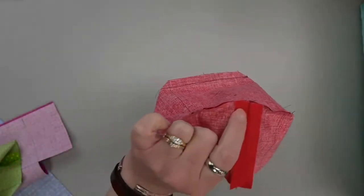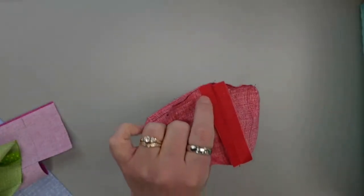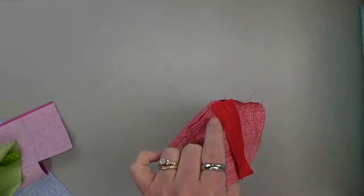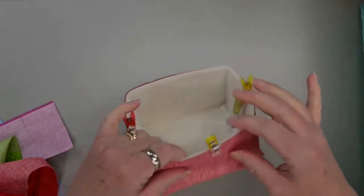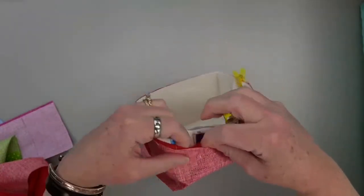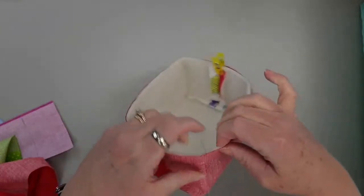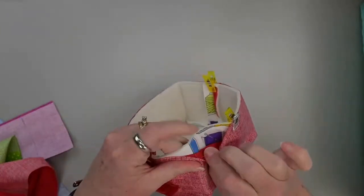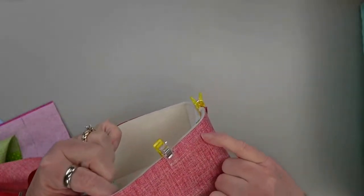Now, after that is together, we are going to want to put everything together. Okay, so how are we going to do that? That is going to be final assembly, where we layer on our lining, right sides together, over our piece. We're going to stitch all the way around.